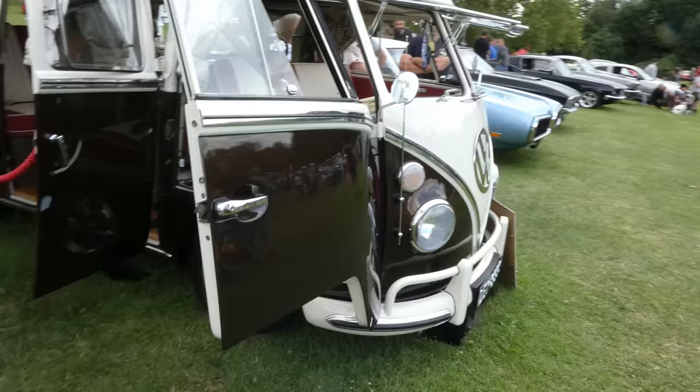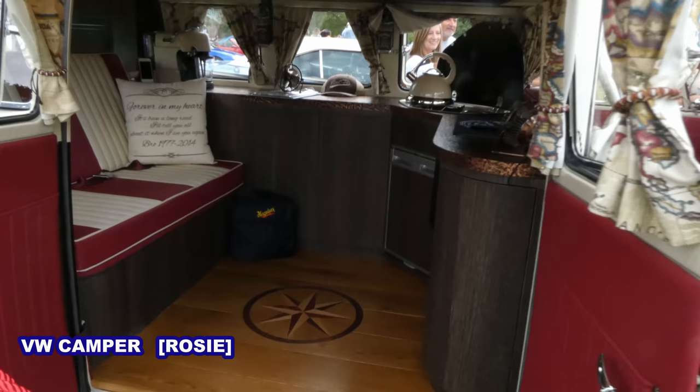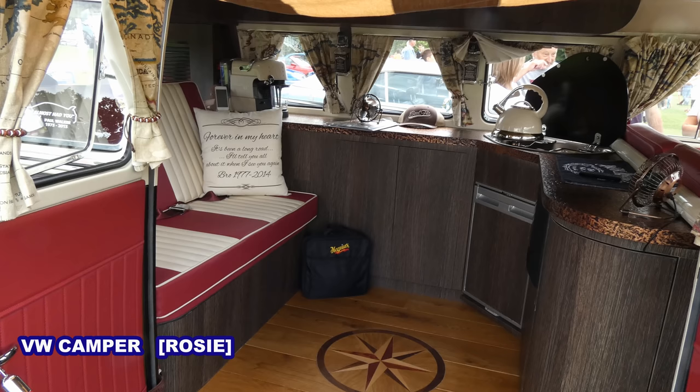General custom bus. What year is it? 1965. It was converted to right-hand drive before I got the bus. I've owned it 10 years. It took me 7 years to restore it.